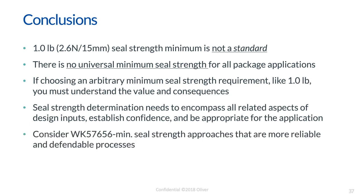And hopefully, in the near future, we will be able to help the industry with a standard guide which will provide a framework for more reliable and defendable approaches and processes, which would be the ASTM guidance document.